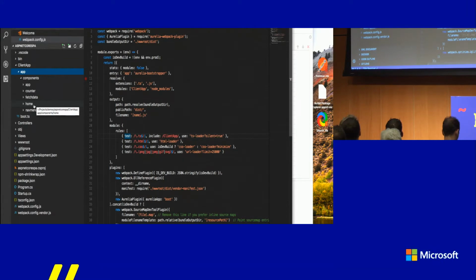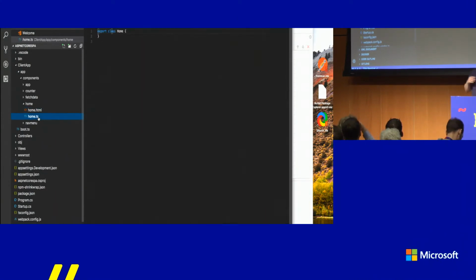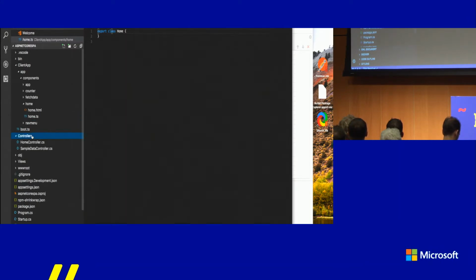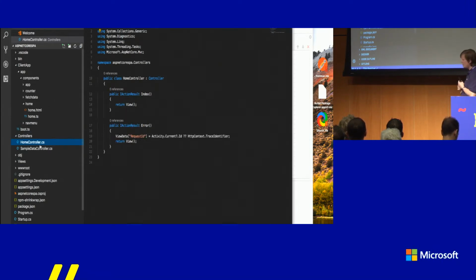So we have a home component here with some HTML in here, which is our template, and we have a TypeScript file here where we can write our code for this particular component. And they have templates for all the JavaScript frameworks, so they have one for Vue and Angular. Depending on what you use, you get different things here, but this is just the way Aurelia works, really. And then on the end here, we have our C# and .NET code in here. So if you've ever done .NET, this should be pretty familiar to you.